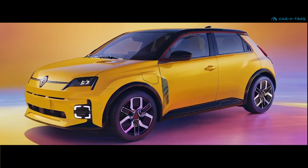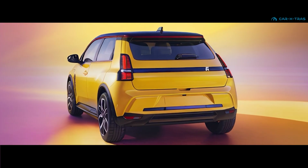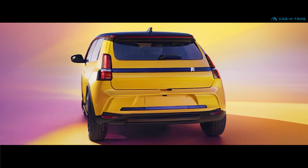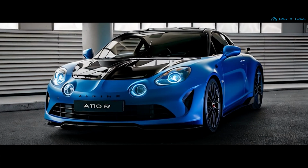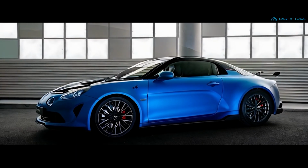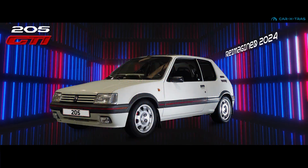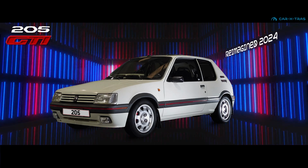Not least because Renault has now resurrected its famous 5 model, albeit in electric guise. While Alpine's A110 continues to prove that petrol-powered goodness in the form of a driver-focused sports coupe will always have a willing audience. So how would the new 205 GTI likely look?